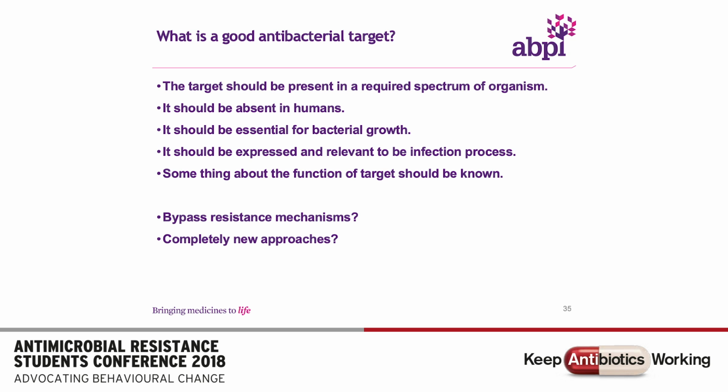So what's a good antibacterial target? It should be present in the required spectrum of the organisms, should be absent in humans, giving you that selective toxicity that we've always had quite effectively with antibiotics. The target in the bacteria should be essential for bacterial growth, and I've showed you several of the mechanisms that we already know about. It'd be interesting and useful if we could find a mechanism that we haven't already looked at. It should be expressed and relevant to the infection process, so that what makes pathogens pathogenic. And something about the function of that target should be known, so that we know if we knock it out that it might have the desired effect.